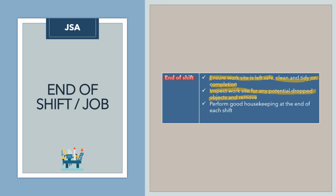Dropped objects are very dangerous in the offshore working environments. There are many accidents that could lead to casualties with the dropped object. Only 5 kilos, 4 kilos of an object being dropped from a height about 3 meters, 4 meters could lead to a casualty.